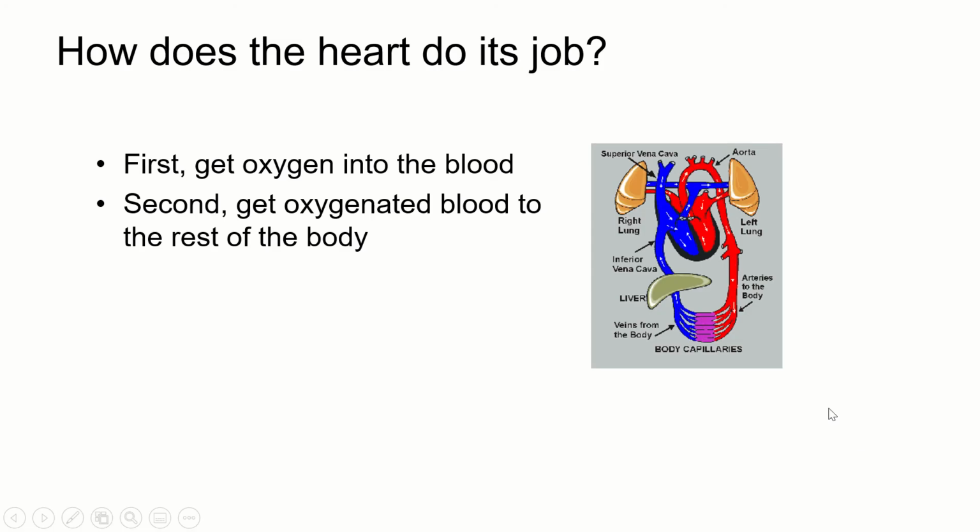So, the heart's job is two parts. The first part is to get the oxygen into the blood. The second job is to get that oxygenated blood out to the rest of the body. So first, it's got to take in deoxygenated blood that has come from the body, get that blood out to the lungs, and then bring the blood back from the lungs and get it out to the body.